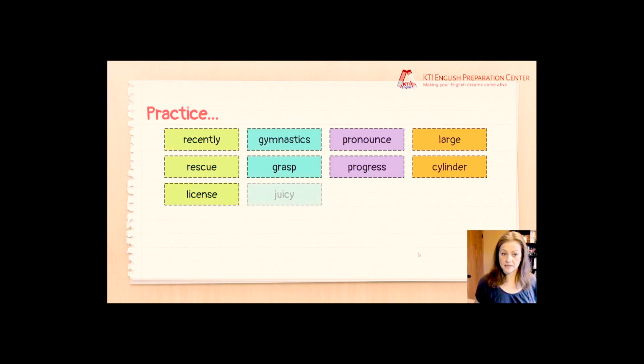I'll go a little bit faster because I think you'll be getting it. License. Juicy. Changing. Now this one has the suffix or the ending ing on it, so it's putting it into our gerund form of the verb, or our ing that we use in future verb tenses. The root word for this, change, ends with an E. So our ending starts with an I after the G. The root word has an E after the G. So we have the J sound, the soft G sound, which sounds like a J.